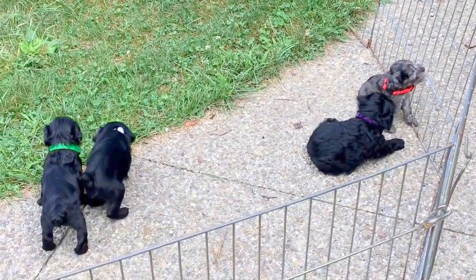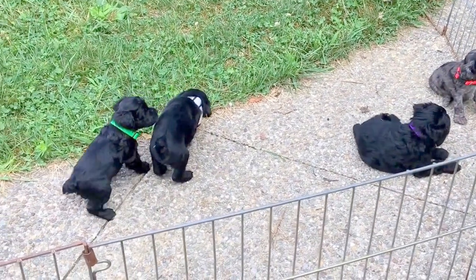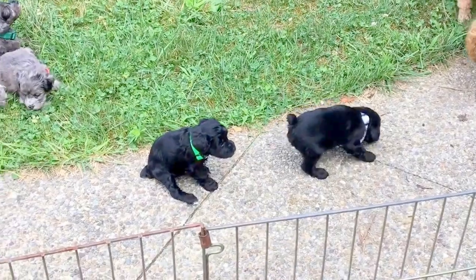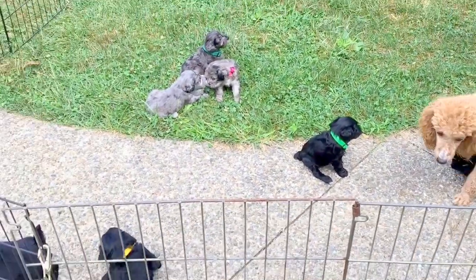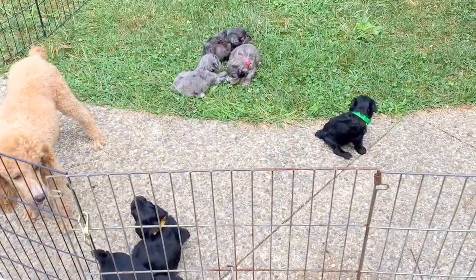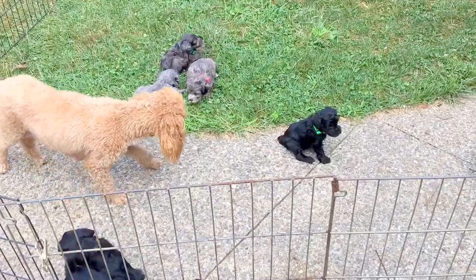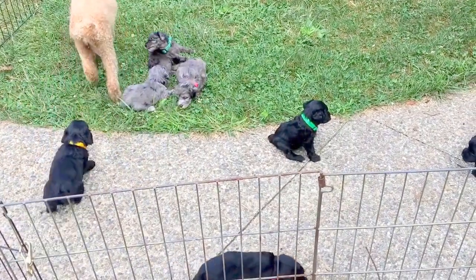They're going to get their shots at 6 weeks old. They're going to get their first dose of HeartGuard sometime between 6 and 7 weeks. They also are wormed every 2 weeks until they go home. So by the time they leave here, if they leave on time, let's say, they should have 3 wormings under their belt.